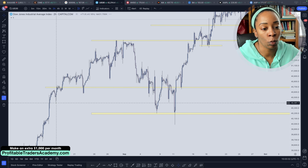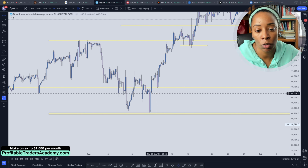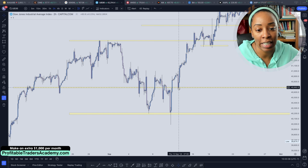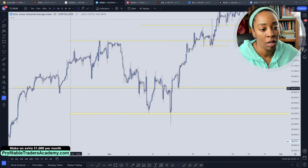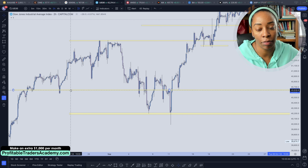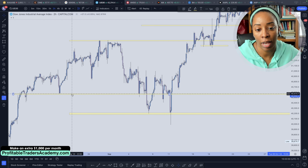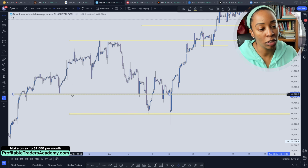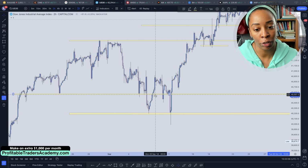And then right here, let me zoom out because this is tough to see. Okay, so right now we have price sitting here. We do have a lot of consolidation throughout here, but let me see how this looks if I move it down a bit more. That actually looks cleaner right there at 40,565. I actually like that a lot better. It looks a lot cleaner to me.